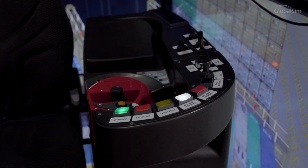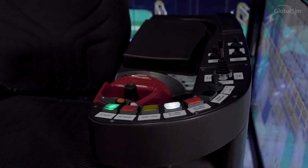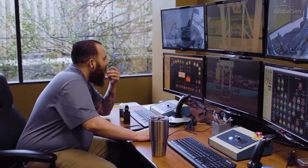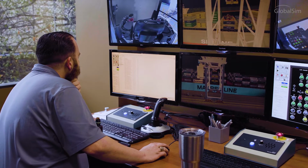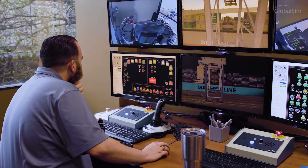Having the simulators has been a big advantage. They get 2 weeks of practice in a simulator where there's not the nervousness of damages or anything like that. They get to really get familiar with the equipment, the different view that they're going to have. We've had several of the operators say that it's been very helpful. Once they go out on the job training, it's a huge advantage.